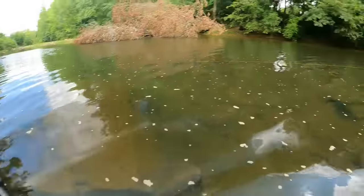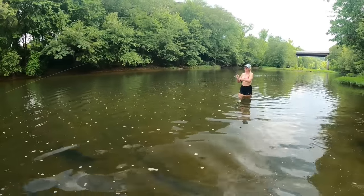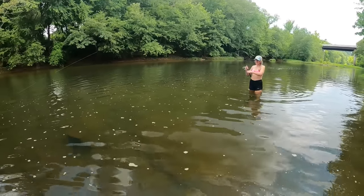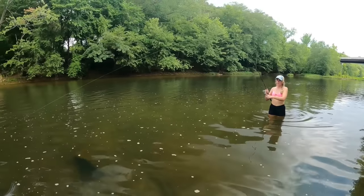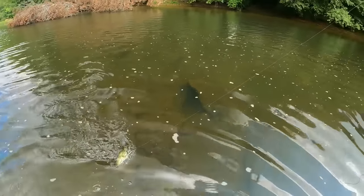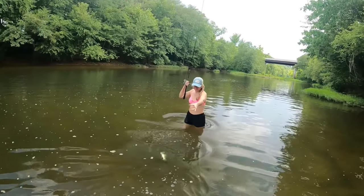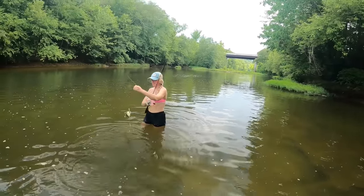Oh goodness. That wasn't very graceful. Oh, that's a good one. You got him, JJ. Looks like a nice smallie. Oh, nope, it's a green one. In the belly? I think he's side hooked, didn't he, a little bit? He swiped at that thing. Oh, gosh. Woo! Here we go.